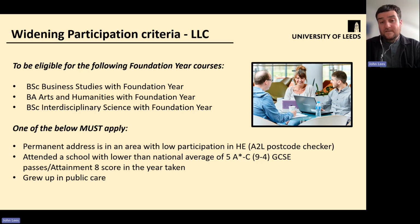The school you went to had a lower than average attainment rate of 5 A stars to C or 9 to 4 in the year you sat your GCSEs. It's often commonly called attainment 8 as well, or you are care experienced.